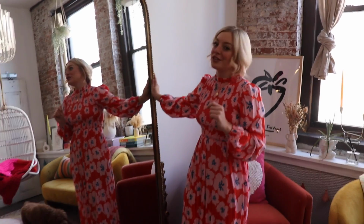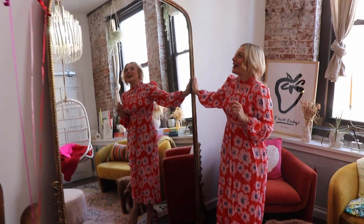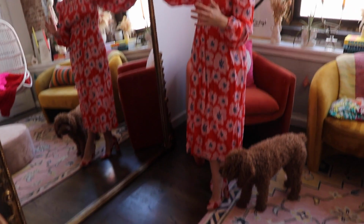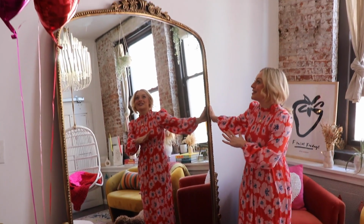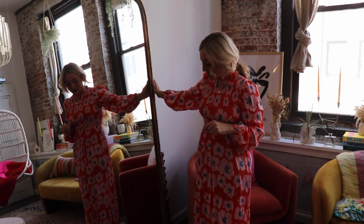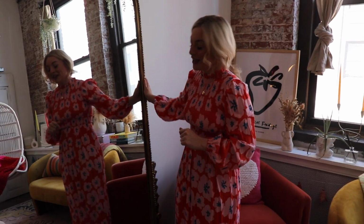I also have this gorgeous primrose mirror. It's 7 feet and it's super wide. I love this mirror. It's just so gorgeous. It looks vintage, but it is from Anthropologie. But it's such a nice piece, and everyone is always taking pictures in this mirror, including myself, of course.